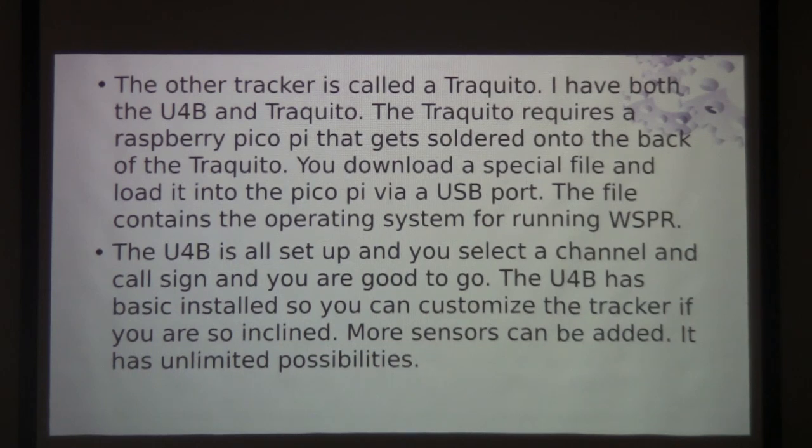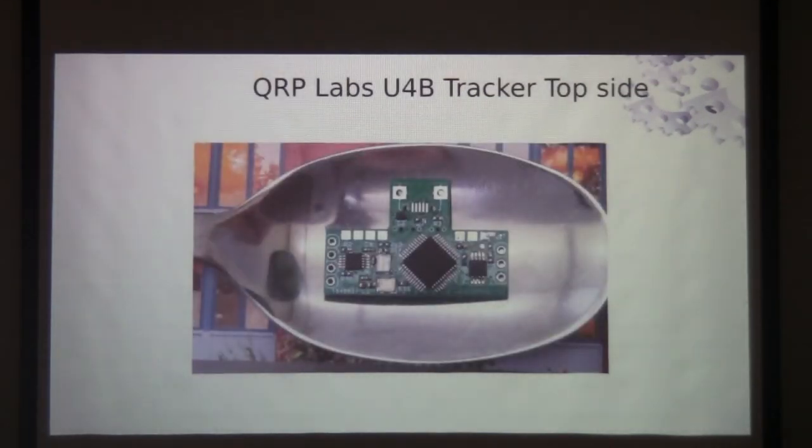You can add more sensors. It's got unlimited capabilities. And some people actually float them in the ocean. There's other applications for them, and it also has BASIC for programming if you want to do some customized programming with it. And that's what the U4B looks like. And I have one here. I don't know if you can see it, but there it is. I'll pass it around. And that USB port breaks off once you're ready to launch.